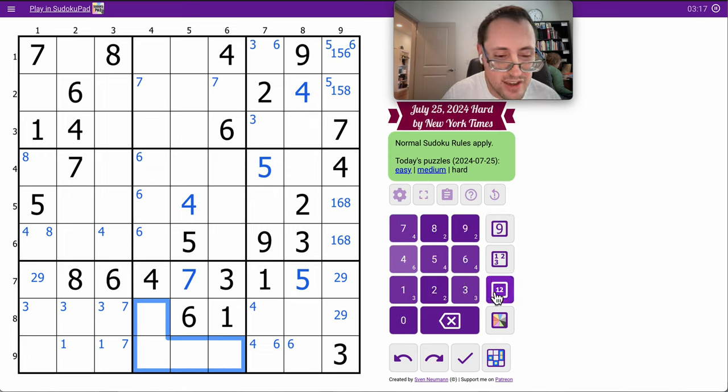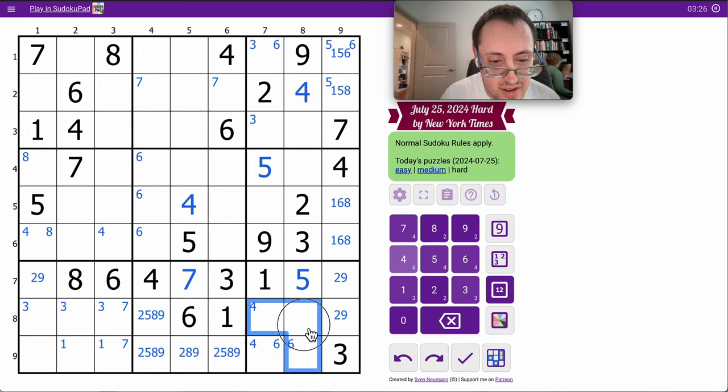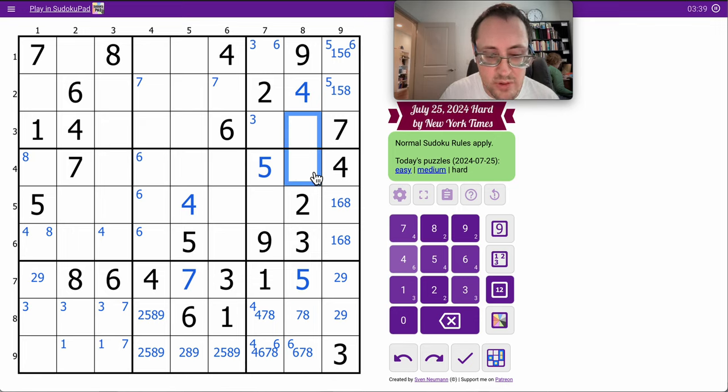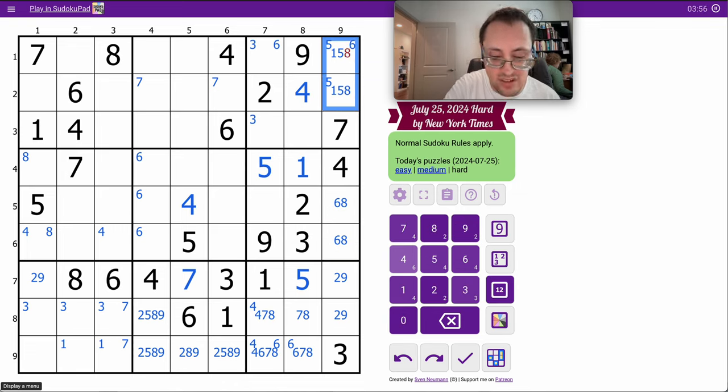Okay, those 4 digits in region 8 can't be 1, 3, 4, 6, 7. They are 2, 5, 8, 9. These 4 can't be 1, 2, 3, 5, 9. They are 4, 6, 7, 8. And these two can't be 2, 3, 4, 5, 9. Those can't be 1, and now this isn't 1, so that places 1 in column 8. 6, 8 means these are neither 6 nor 8.